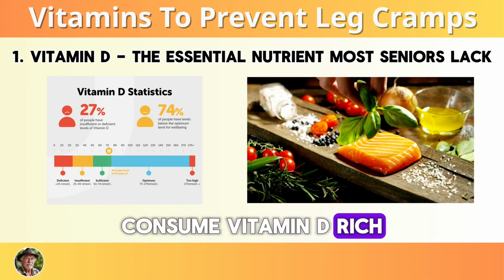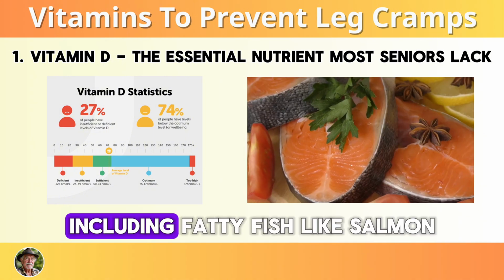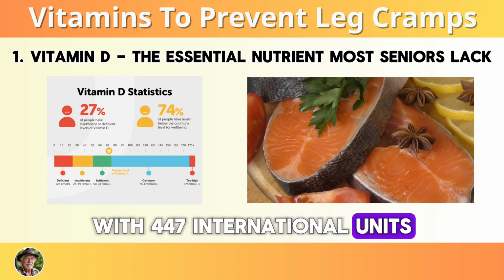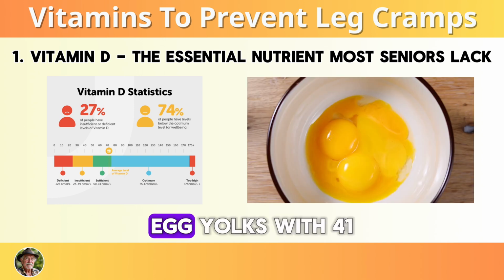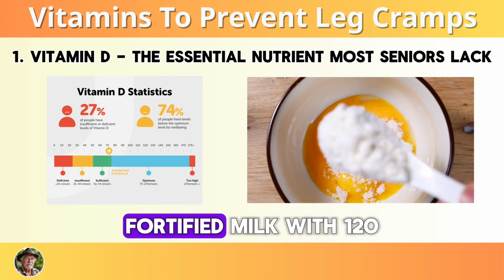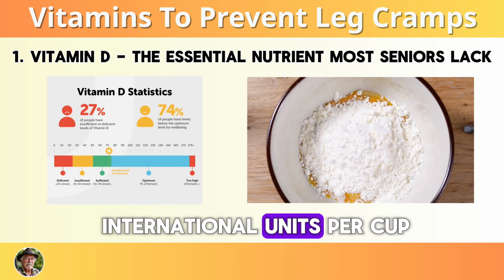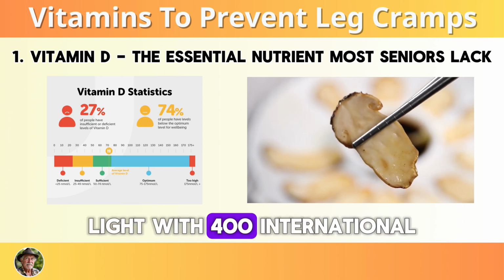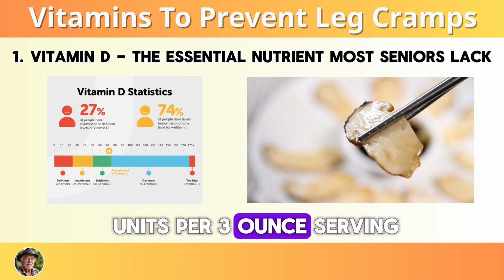Consume vitamin D-rich foods regularly, including fatty fish like salmon with 447 international units per 3-ounce serving, egg yolks with 41 international units each, fortified milk with 120 international units per cup, and mushrooms exposed to UV light with 400 international units per 3-ounce serving.